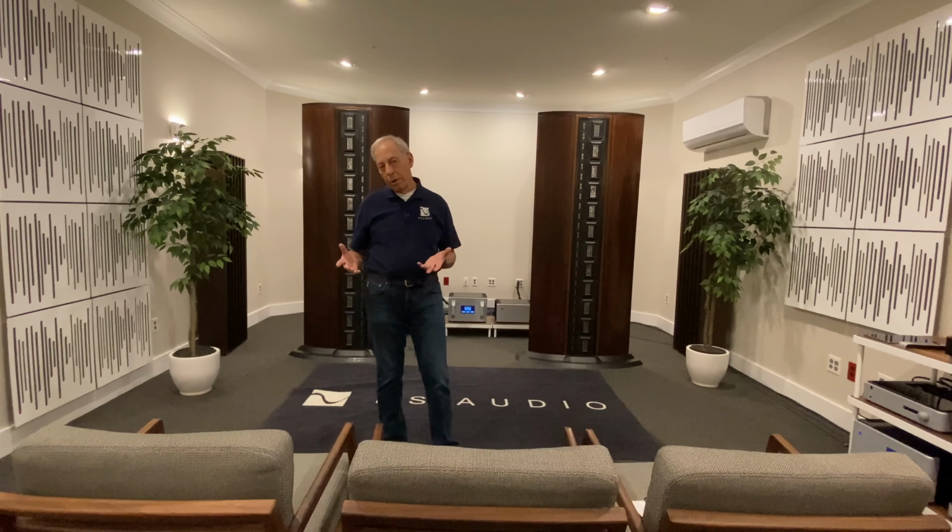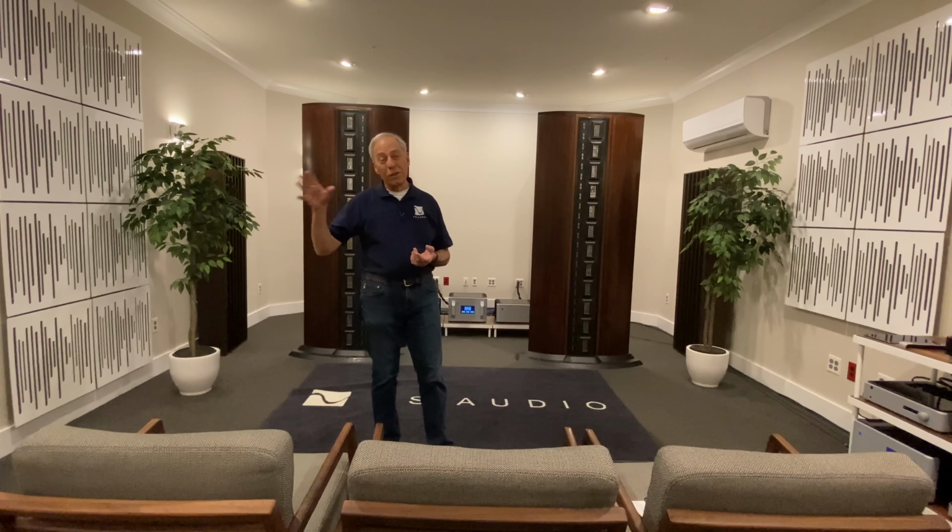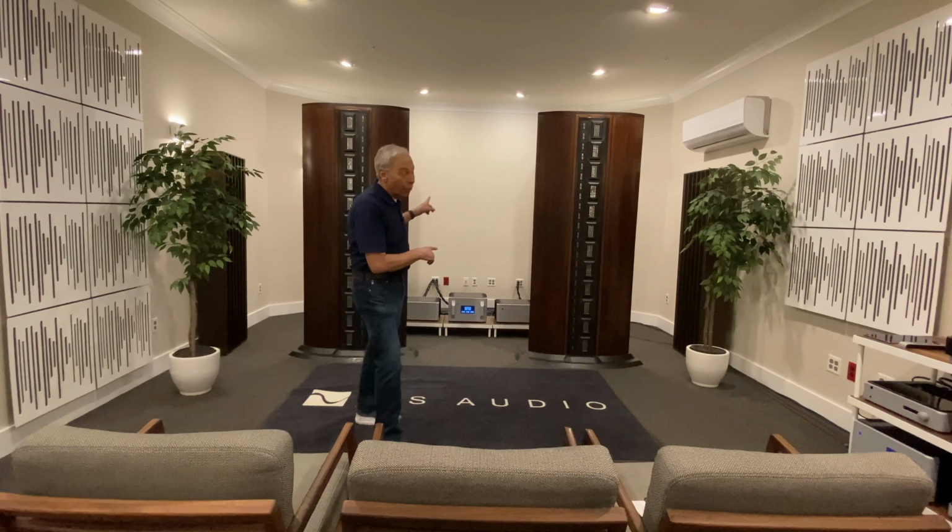Now, when you buy a pair of speakers or a piece of our electronics, we don't know what you're going to hook it up to. So we assume that you've taken this reference and you're going to do the best you can with it. If it doesn't match what you think, here's what we know. We know that you need to fix something else in your system, because this is right. This is correct to music.